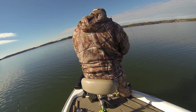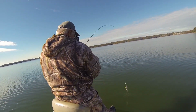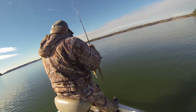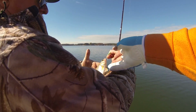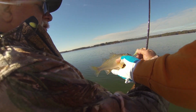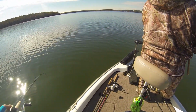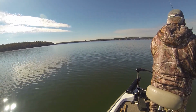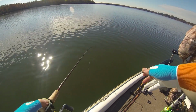There he goes again. Might be a perch there. White perch, let me see it. Look almost like them, but they have no lines at all on them. Delicious. Should we put one of these for bait? Let me drop this one for bait. See if we can catch.